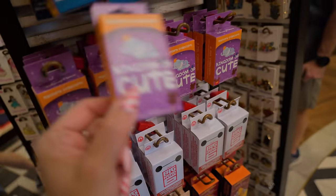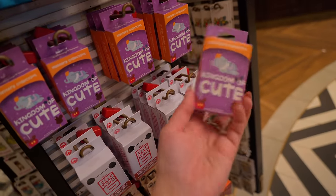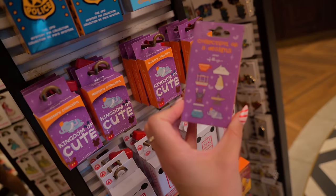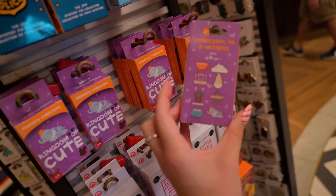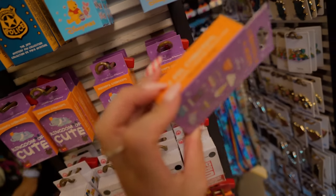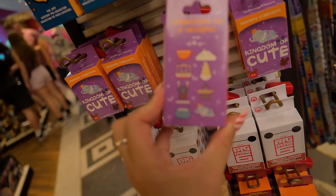I'm a sucker for like mystery boxes. But look at this one, Kingdom of Q. Oh, and you can get all sorts of little kawaii. Oh, Space Mountain, a Dole Whip. It's all Magic Kingdom stuff. Oh, I kind of want it. But what actually is it though? Just a little, what is it? Oh, pins. Oh really? Pins? That's kind of cute.